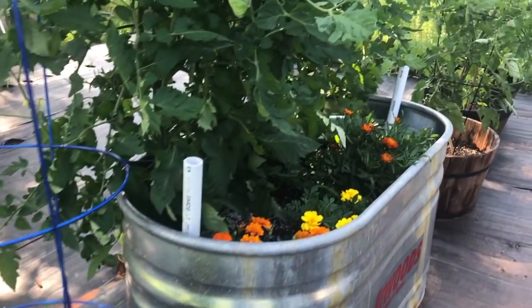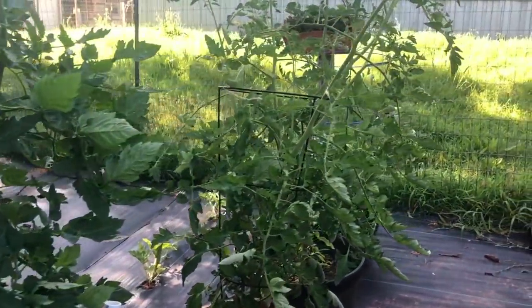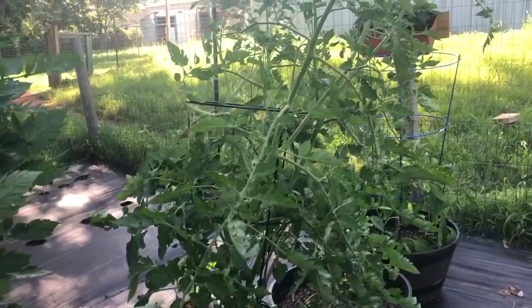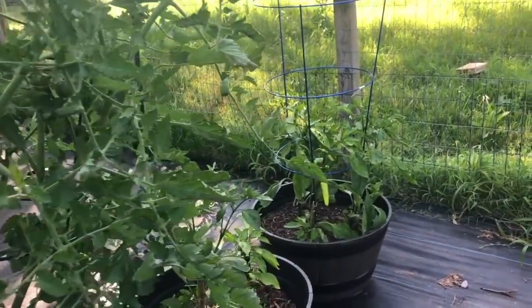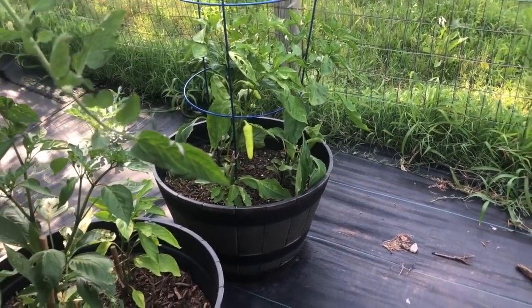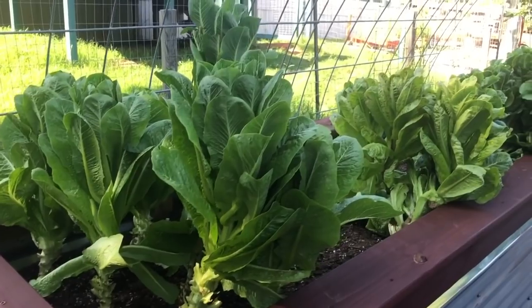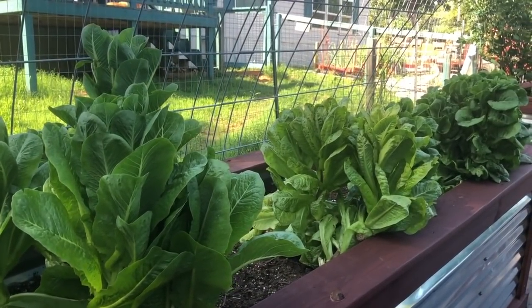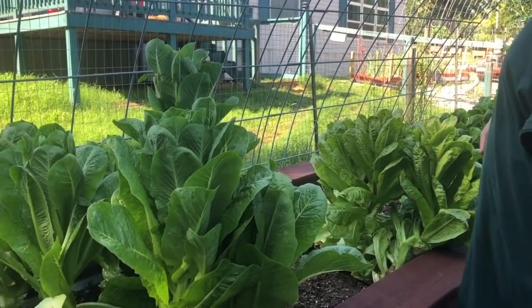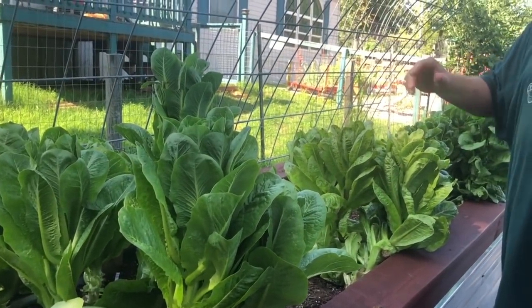And then we have a lot of peppers and tomatoes over on this row. And we have some banana peppers there just about ready to get ripened up, it looks like. And our last bed that we have is lettuce. This one's just about to be harvested all out. As you can see, we've had to pull some of it because it's starting to bolt. But we have not bought lettuce for about 3 months now, so awesome.